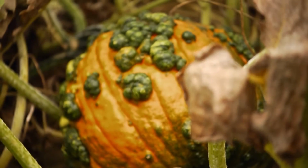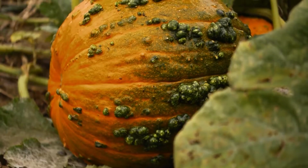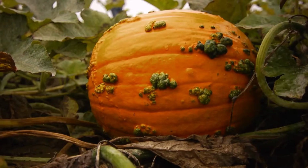My favorite this year is called the knucklehead. And not only do I love the name, because I call my kids knuckleheads all the time, but it's just a really neat pumpkin that's kind of a traditional jack with a lot of green warts all over it. So it looks really cool for Halloween.